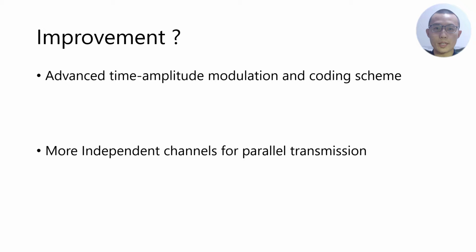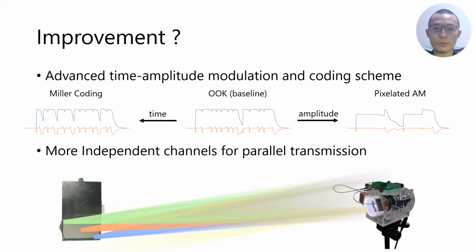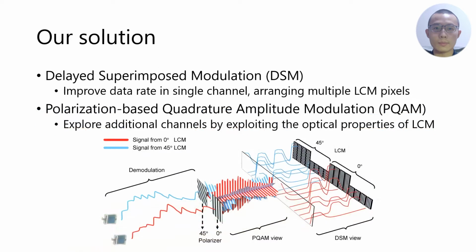If we want to improve the data rate, we can try two directions. The first one is designing advanced time and amplitude modulation and coding schemes. Actually, there have been some works on this. For example, Miller coding finds a way of improving the data rate to 1 kilobit per second in the time domain. For amplitude modulation, there is pixelated AM that uses amplitude to carry information. The other direction is to explore more independent channels for parallel transmission, for example, using multiple light colors.